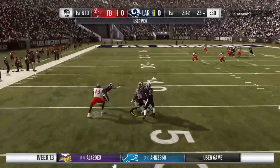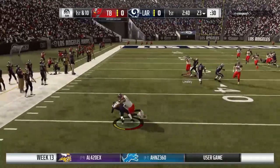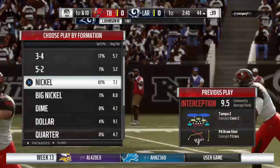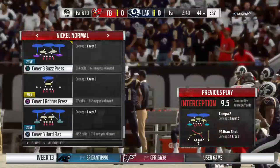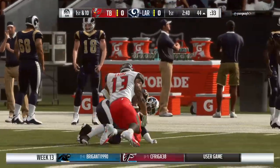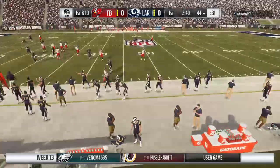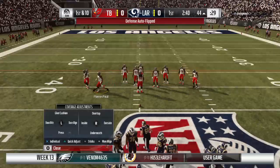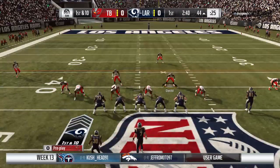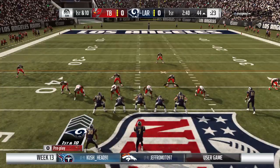Oh, and this ball's tipped and intercepted. John Johnson with the INT. And they'll take over inside the 45 at the 44-yard line. And that's a great example of ball skills right there, partner. You and I do a lot of games, and I can't tell you how many guys look to run with the football before they've intercepted it. So that's a nice job of focusing on the task at hand and coming away with the interception.